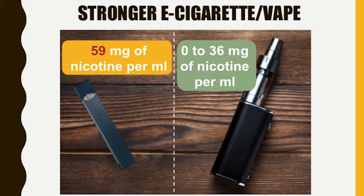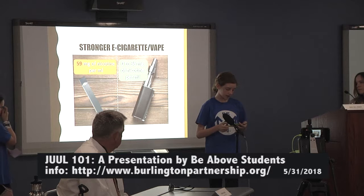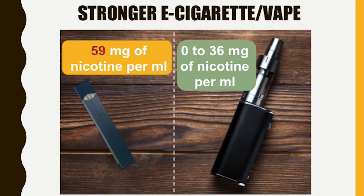In addition to containing toxic chemicals, Juuls contain a very high concentration of nicotine per milliliter. Juul is considered to be part of the next generation of e-cigarettes and is a major concern because it delivers the same amount of nicotine that is in a pack of cigarettes to the body and brain. All Juul pods contain the same amount of nicotine found in a pack of cigarettes. When you think of a Juul pod, think of a pack of cigarettes.